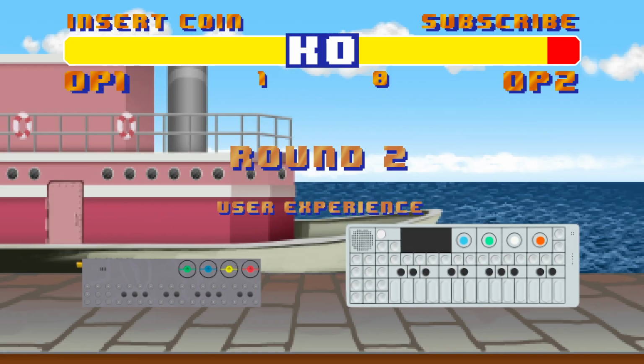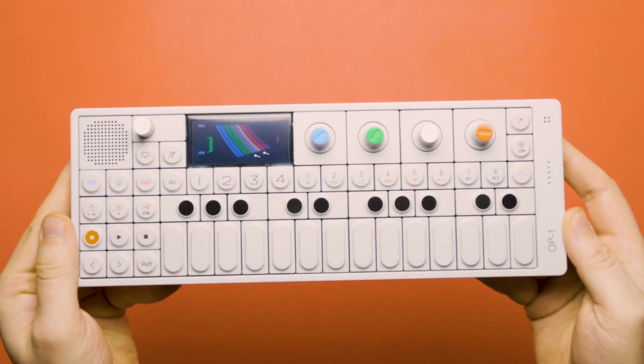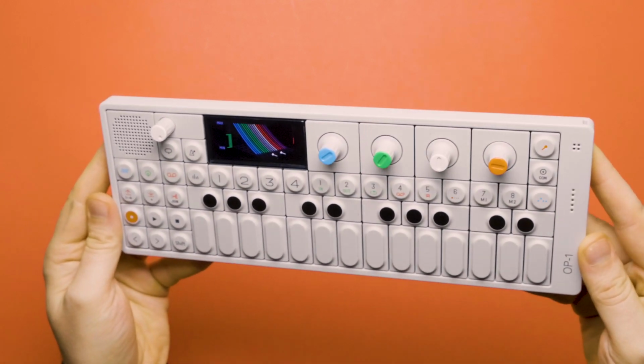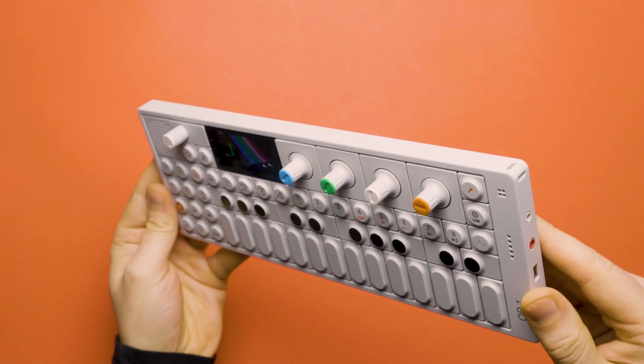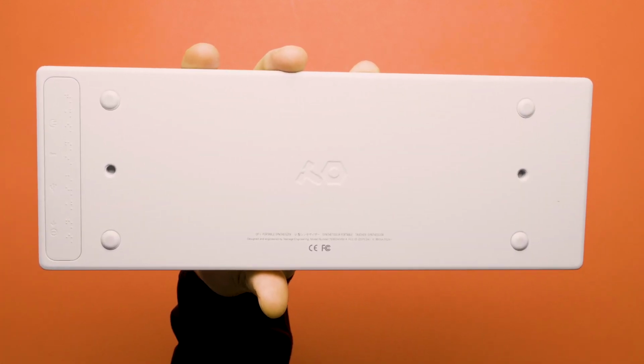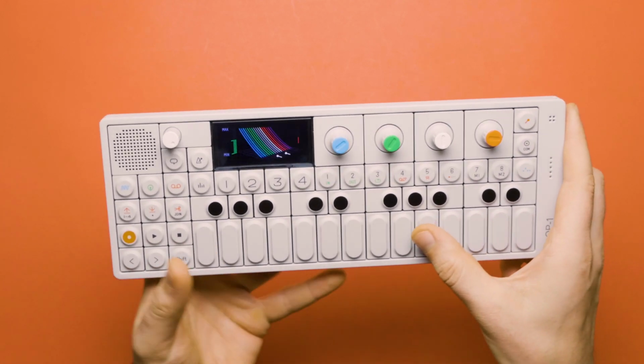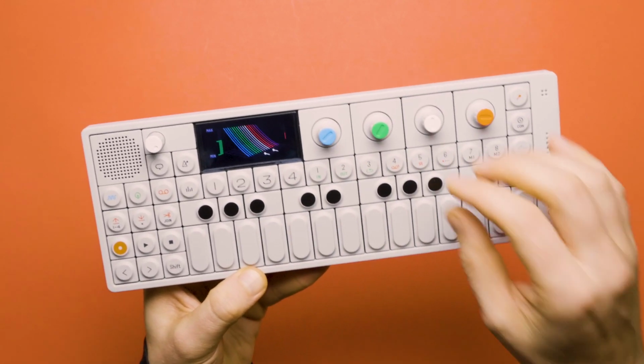Round 2, User Experience. Fight. The OP1 broke the mold when it was first released. From its clean, compact design and sharp OLED screen to its mil-spec buttons, users have been magnetized by the OP1. It's quirky and different as compared to just about every synth sampler and standalone workstation device on the market, and that's all part of its appeal.